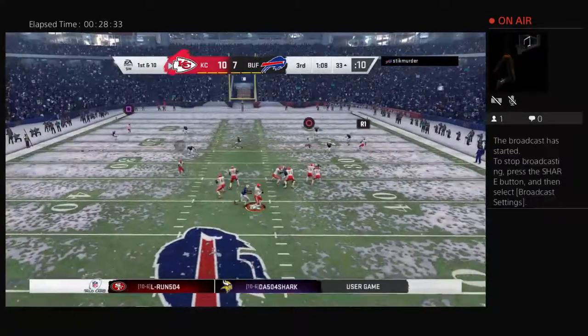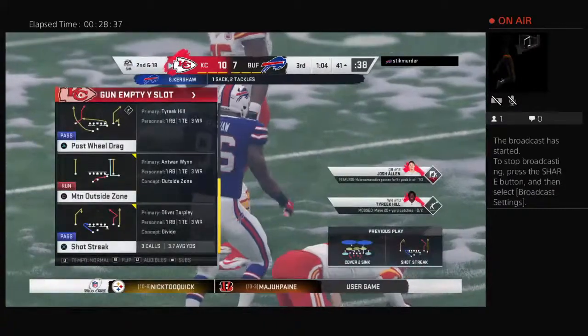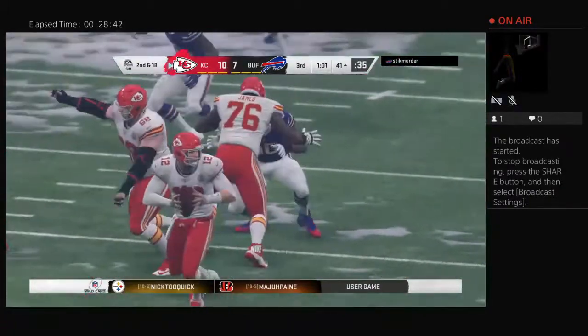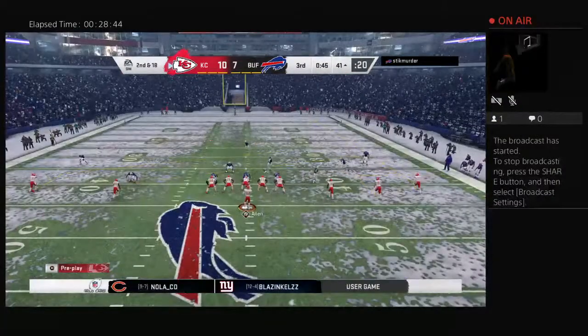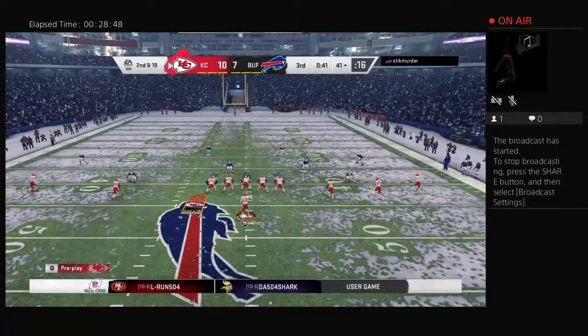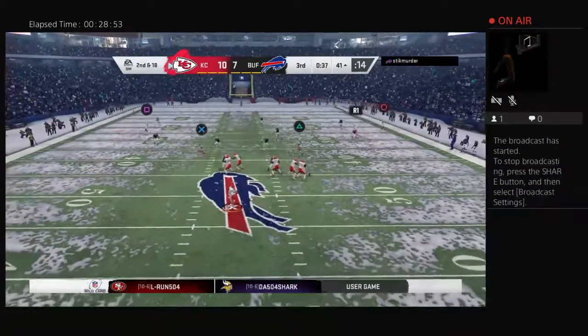So the shotgun snap to Allen. And down he goes. They sack him back right around the 41-yard line. And plays like that really hurt play calling. They had a really nice gain on the previous play, but gave about half the yardage back on the sack. Excellent pressure up front. Nowhere to go with the football. Down he goes.